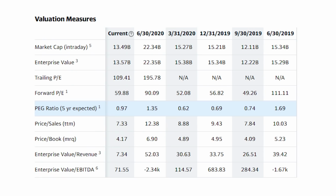That plunge in the shares brought the PEG ratio to just 0.97 times, which anytime you can get a stock for under 1 times its price to earnings growth is a good sign. This is a 28% discount to the PEG multiple where the stock traded just last quarter.